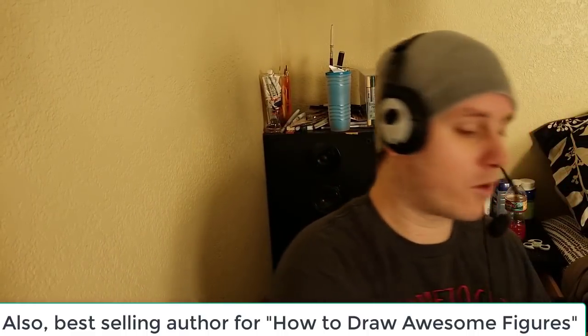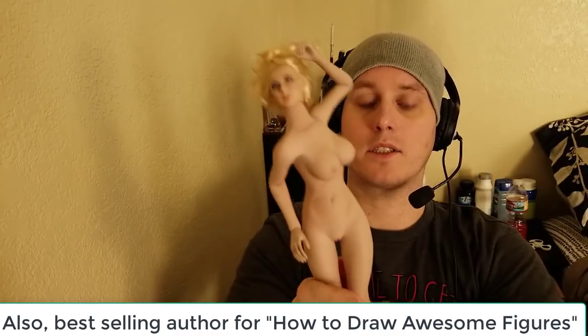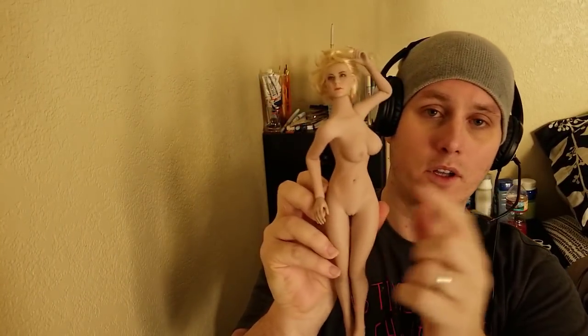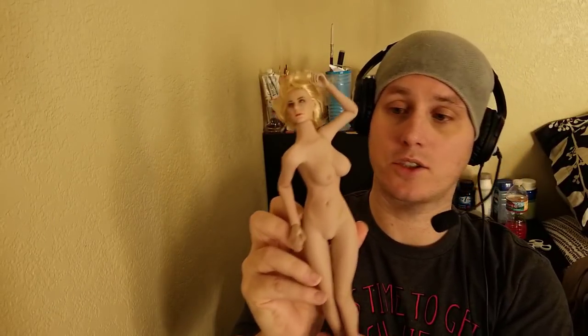Anyway. And then these ones here are really good for just doing quick poses. They're very flexible. They do the splits and all that kind of stuff. So these have a full metal articulated skeleton structure inside of them.